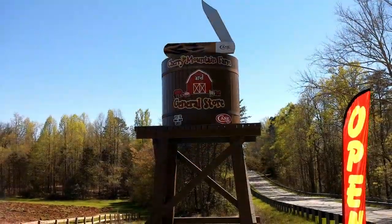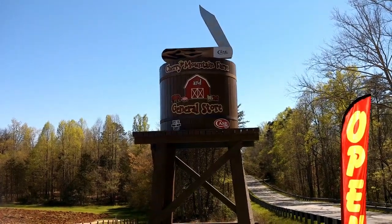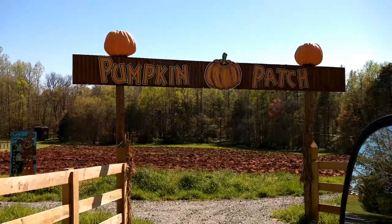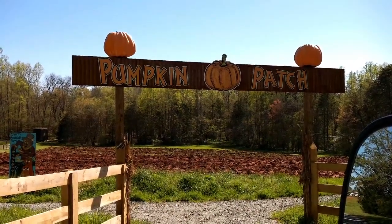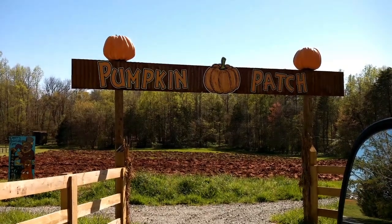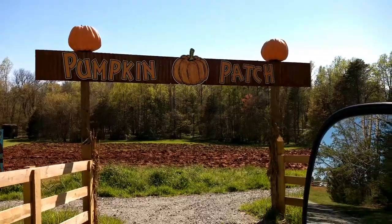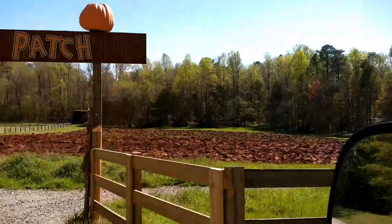Came across this general store out in the middle of nowhere. I'm going to drive up here and see what they have. Stretch my legs a little bit. This was a neat little general store out in the middle of nowhere, Rutherford, North Carolina. I was able to get me a sticker for a souvenir.